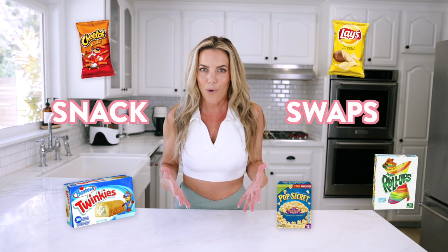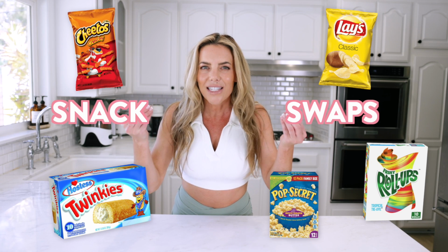Today I'm doing snack swaps because I freaking love snacks, but I know how hard it is if you're trying to eat healthier to figure out what snacks are okay and which ones probably should get out of your diet. So these are the top 5 most common junk food snacks, and you probably have at least one of these in your pantry right now.